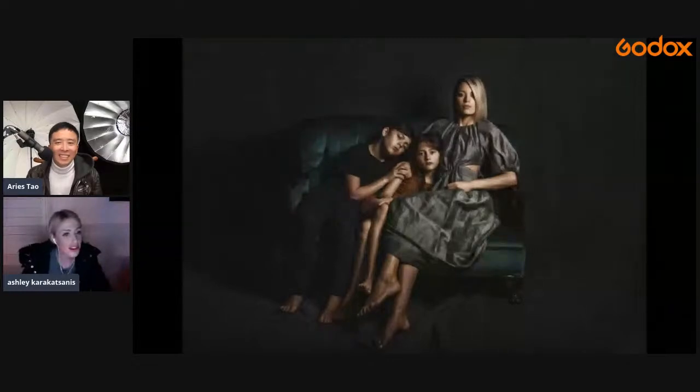Do you always shoot in high speed sync, Aries? What's your thing? No. I'm Asian, I try to save all my power and battery. I guess it's a habit I developed from the flash days. You have 4 AA batteries, and with an EX600 or those traditional hot shoe flashes, it only lasts for about 200 shots, and then you have to change the battery. So I try to avoid high-speed sync whenever I can.